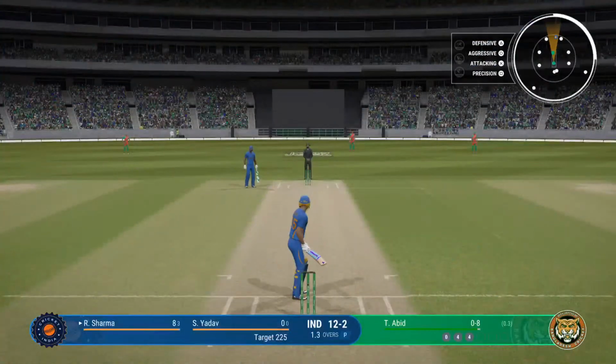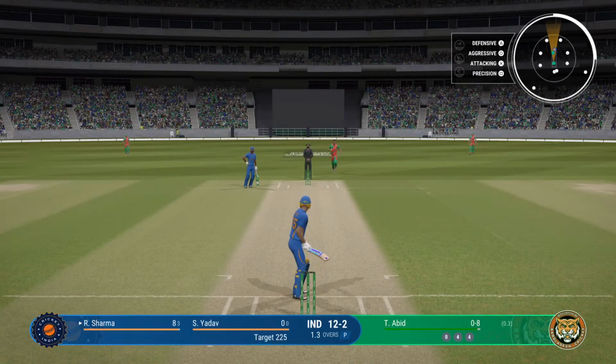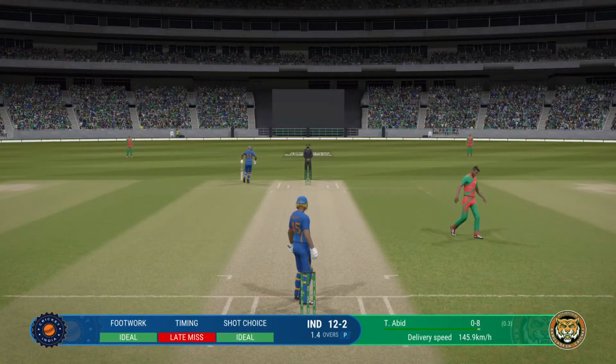Always difficult to focus after what happened last ball, but you just got to stay positive and believe the wicket's going to come. Misses everything.